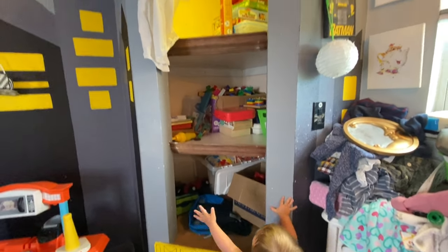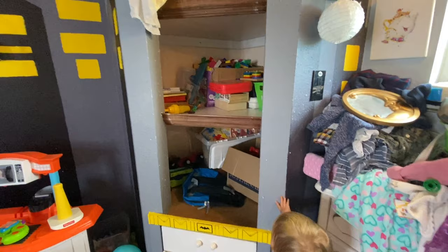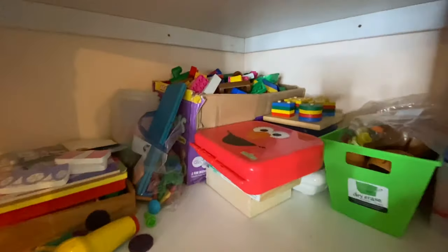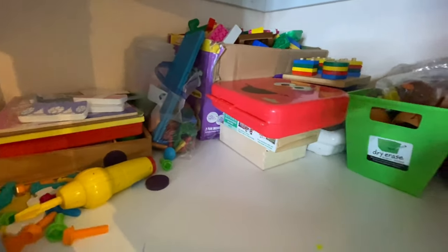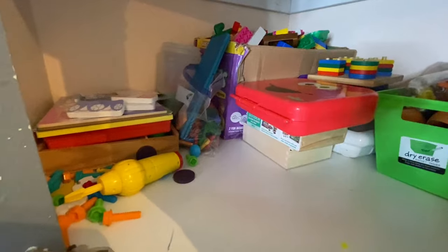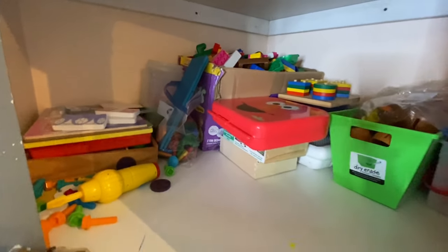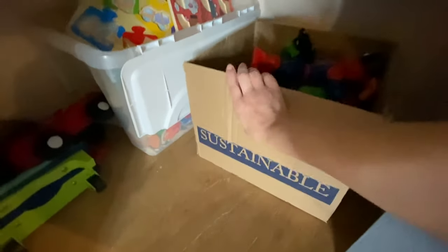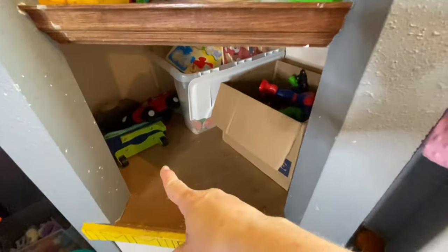But these areas are cleaned out and I organized them a little bit better. So there's blocks, and this shelf is where she can't reach and she can't grab, because these toys are the kind you pull out, play with, and put back. But other toys, closer down here, are things that the kids can grab. So I got kid puzzles back there, a guy box, just some backpacks and stuff.